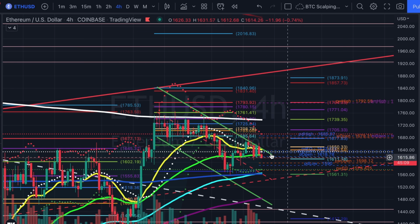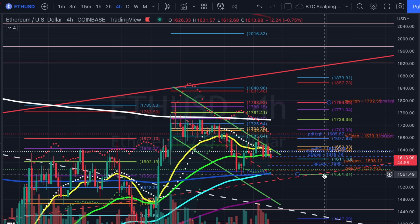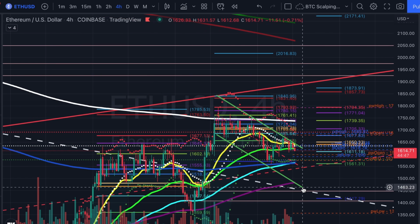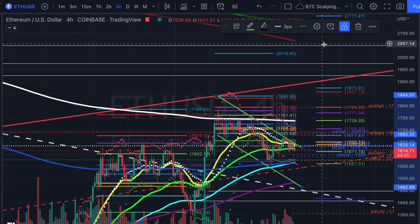So now it is looking more and more like we are going to test into this for 1575. Losing 1575, we're going to be testing much lower. That's why we have our big targets out. We could do 1560, and then under that, we could probably go all the way one-to-one extension of 1400 to wash out all these longs.